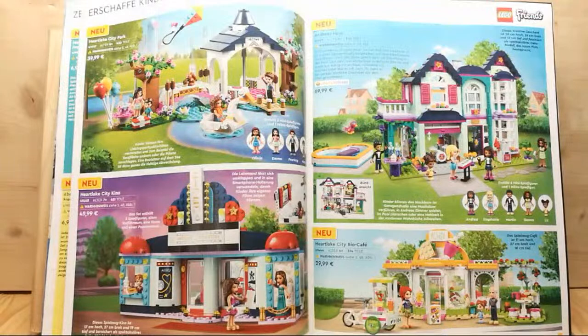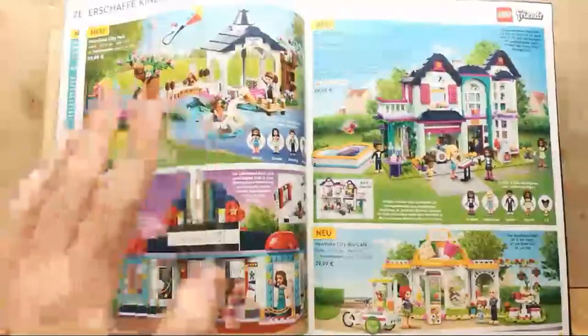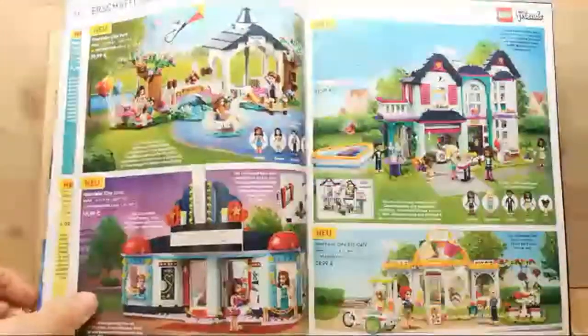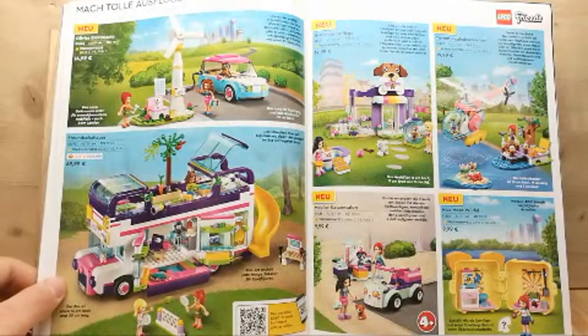So, apart from that, not in all Friends sets, but in a lot of Friends sets, there is MOC potential, in my opinion, but not in every one. But those are the better ones, in my opinion. So let's move on to the next page here, which is more Lego Friends, and now it's getting weird again.